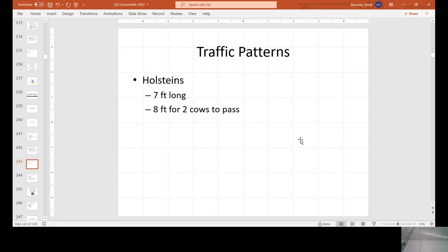So traffic patterns, we already talked about, both these are about 7 feet long. With our waterers, we'd like to have some clearance around them. So an animal there, she's 6 or 7 feet back, and then the ability 8 feet behind those for two cows, 4 foot wide, to pass behind that animal. So we're looking at 15 feet of clearance around our waterers, around our feed bunks. Downside of that 8 feet, that extra footage increases our barn expense or decreases the number of stalls we have. So we're going to have trade-offs there.